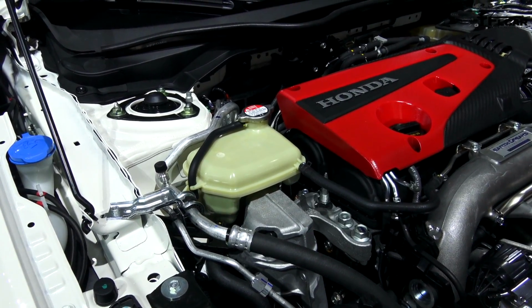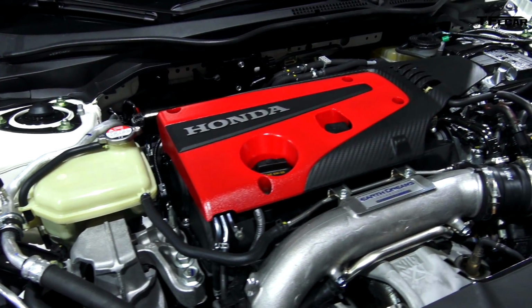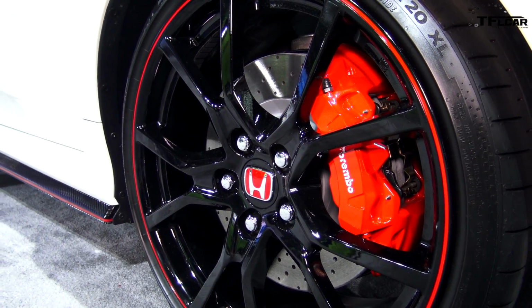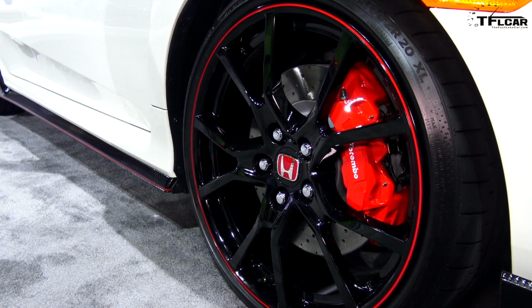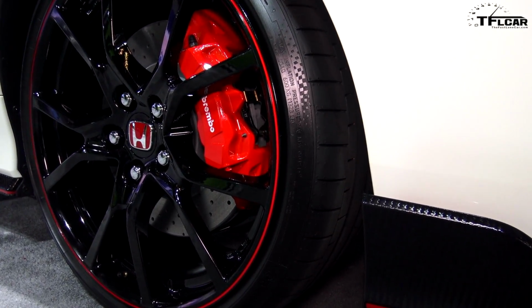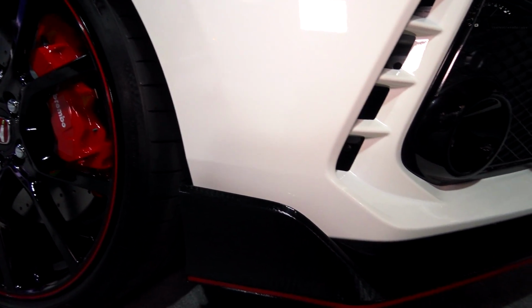This is our 2-liter turbo, so unlike the other Civics that run the 1.5, this engine is specifically developed for Type R for maximum performance in the Civic. And the brakes are humongous too. Yeah, and they're Brembos. They are big, cross-drilled, and you can see through here, there's all this venting that flows air back to the wheels and brakes, so there's also active cooling that happens as you're moving down the road.